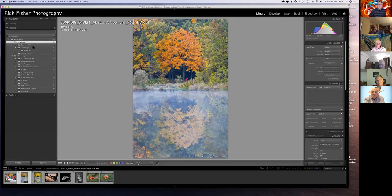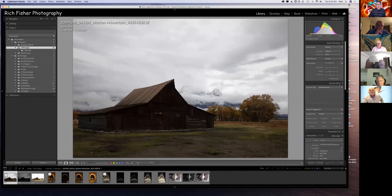Actually, I have a couple questions. One is the batch processing that you showed. Where is that in the menus? I looked in the menus and I didn't see where to do it. I don't know where it is in the menu. I just know to do it.